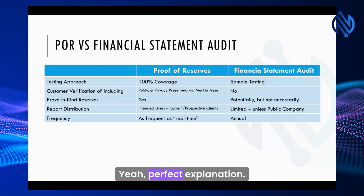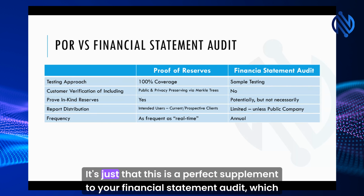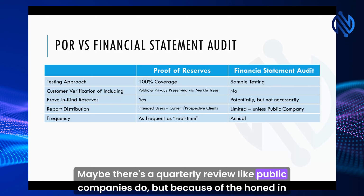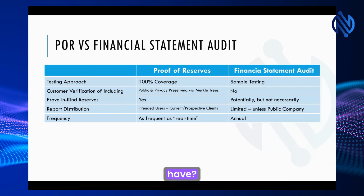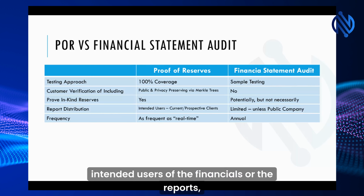Yeah, perfect explanation. My addition is it's the honed-in scope that allows this. And to Noah's point, it's not better or worse. It's just that this is a perfect supplement to your financial statement audit, which again, is typically annual. Maybe there's a quarterly review, like public companies do. But because of the honed-in scope, we can do this in real time. It cuts through all the extra accounting, disclosure, and reconciliation that needs to be done, to just say, what do we have? What do we owe? And if we can do that more frequently, it gives a much better picture to the intended users of the financials or the reports, right?